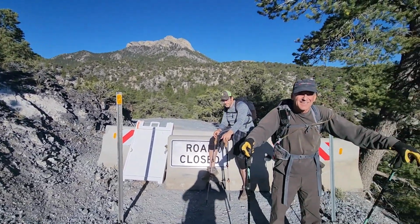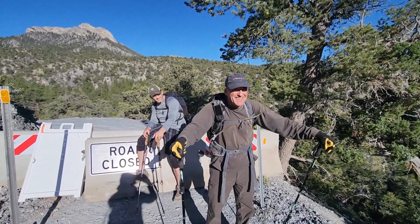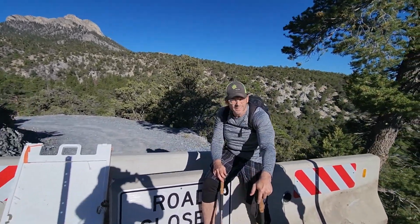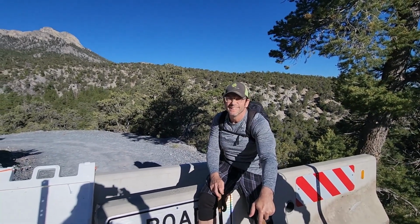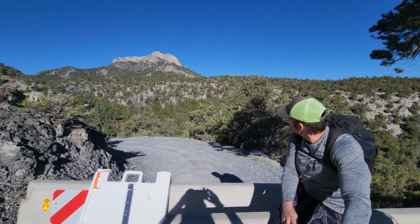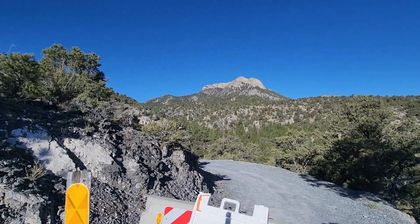So here we go. Gregg, any great comments? No comment today. Okay. And how about you, John? Yeah, I'm just thinking about this extra 4 miles of slog we have to do just to get to the peak. But I think it'll be fine. It's pretty out here. It's a little warmer than I thought. Definitely. Okay, well, let's go for it.